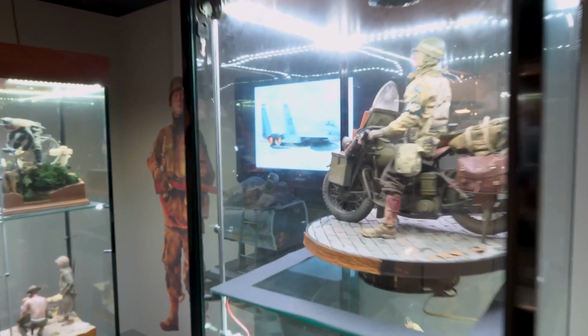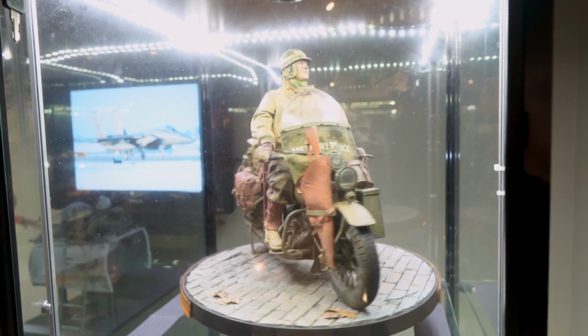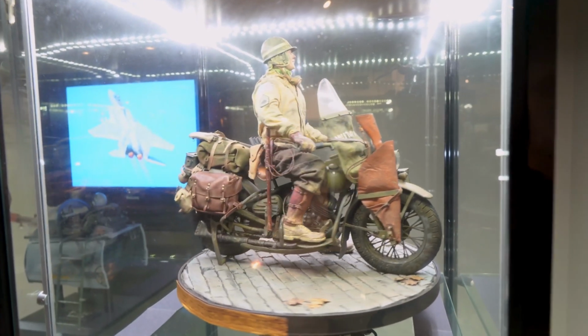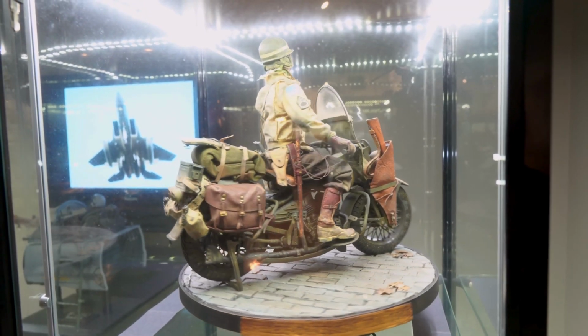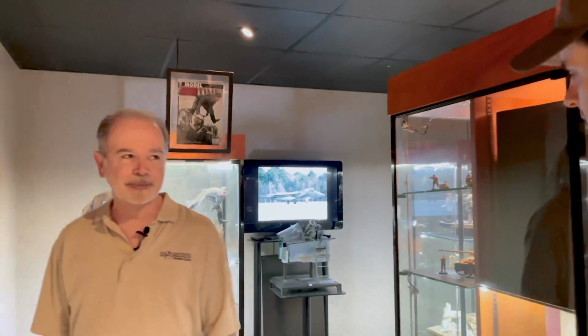When we get to some of the other military dioramas, you'll see there's an artist from Italy named Luca that models these heads for these figures, and it's just amazing what he's able to reproduce. You'll see Tom Hanks, you'll see lots of people over there that you recognize as we get to some of the other military model dioramas.